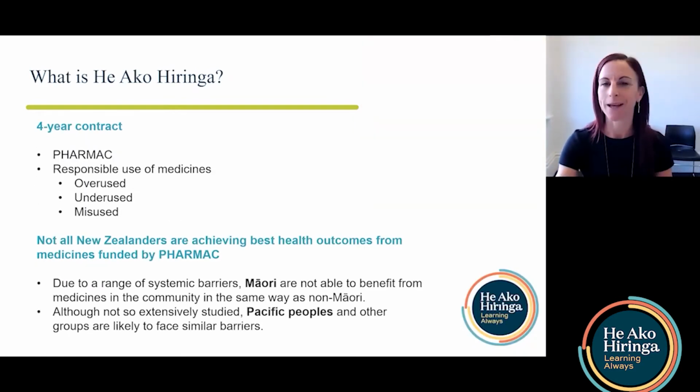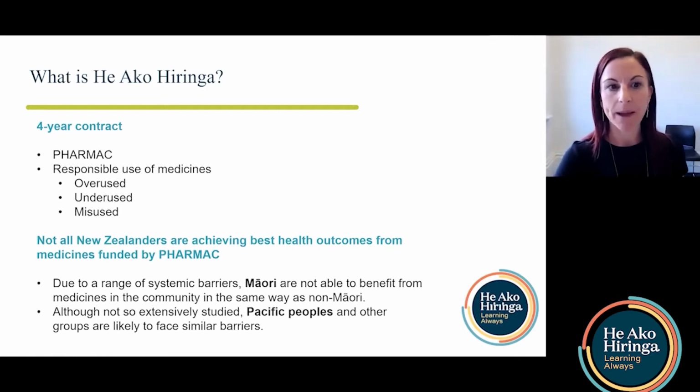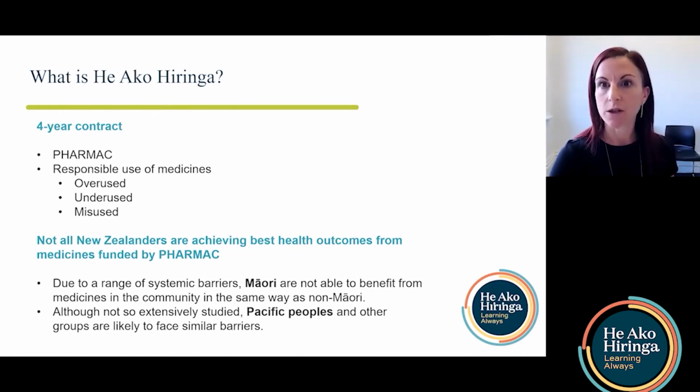All right, so what is Hiringa? Where did we appear from, and why have we all of a sudden come into this sector? We tendered and were awarded a Pharmac contract this year, and it's around the responsible use of medicines. For many years, Pharmac had an independent organisation deliver educational content around the responsible use of medicine. This is around making sure medicines aren't overused, underused or misused, and trying to get the optimal use of medicines for everyone in New Zealand. This is a 4-year contract that we'll be undertaking, and we started in July this year. So we're just getting into it and getting all our things set up.